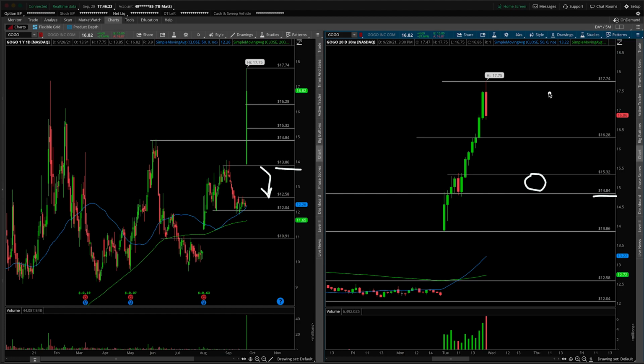Let me also point out that if we do move into blue sky territories here, it's $1.50 intraday levels that do form now that we are trading above 15. Those would be upside targets.